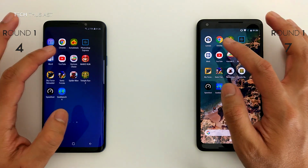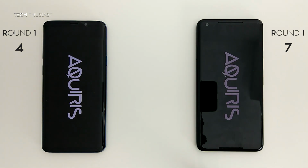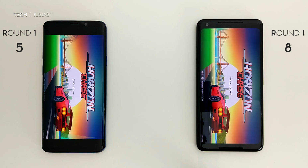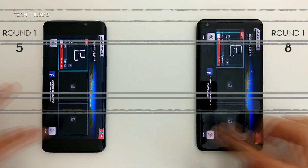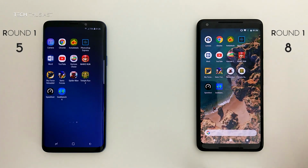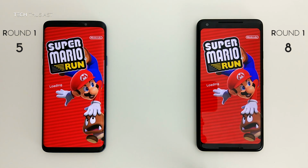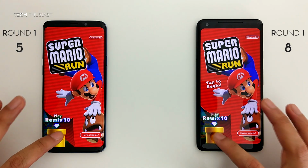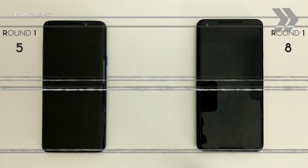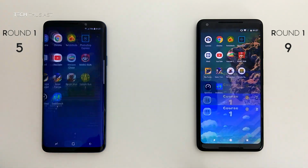Moving on to the first game, Horizon Chase. Okay, so far they seem to be loading up at the same time. Yes, they did. So it's a draw. And I'll let that play in the background. Super Mario Run. Ready to be played on the S9 Plus first. Let's see which loads first, and that was the Pixel 2 XL. So it's got a lead by 4 points.